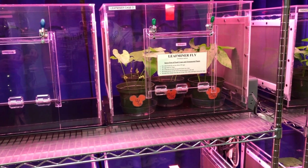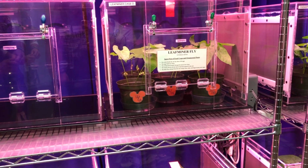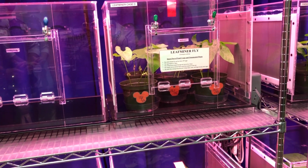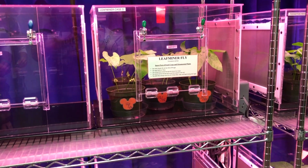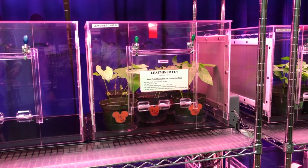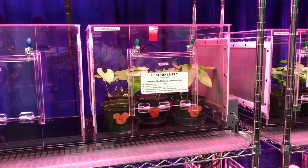This is going to be a leaf miner fly. What that leaf miner fly is doing is the female lands on top of the leaf and actually lays her egg in between the top and bottom layers of the leaf. So when we think about a leaf, it's about as thick as a sheet of paper, right? So that's a very precise process, laying that egg right in between the top and bottom.